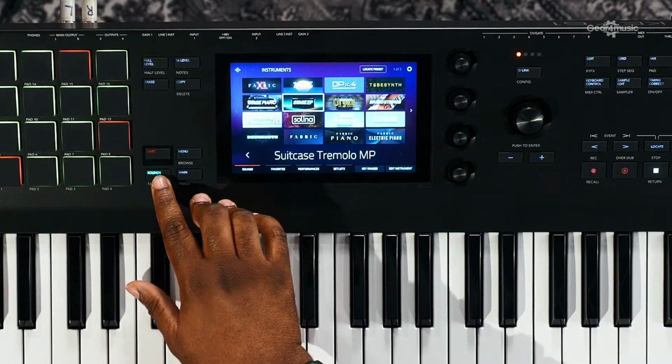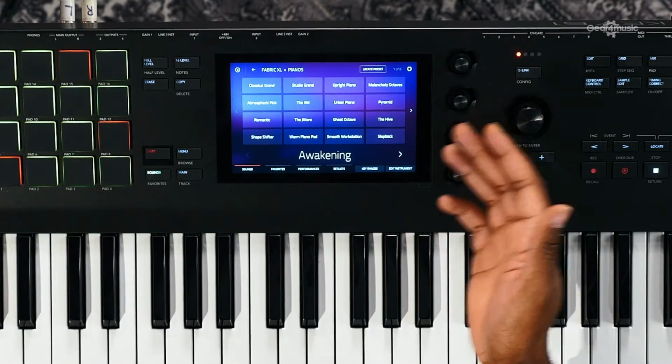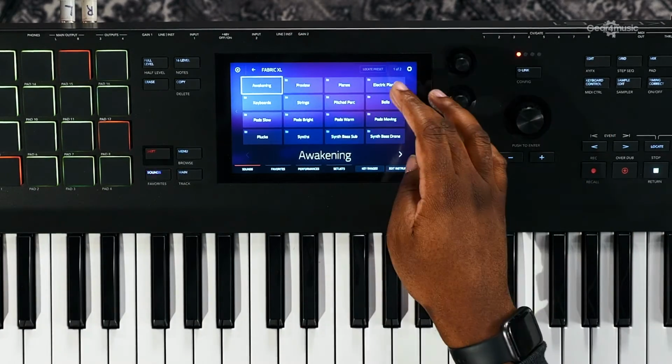With a lot of plugins and keyboards, musicians have to go through a ton of sounds to find the one they want. But I really love that on here, if I go to Fabric Excel, it asks me what sounds I want. So I want a piano, for example. Do I want an upright piano or a grand? If I want a synth sound, I can choose whether it's a classic synth, a hard synth or a soft synth. Just being able to pick sounds that are really good, but also choose the category, really makes things a lot easier.